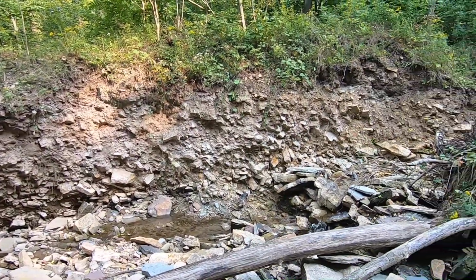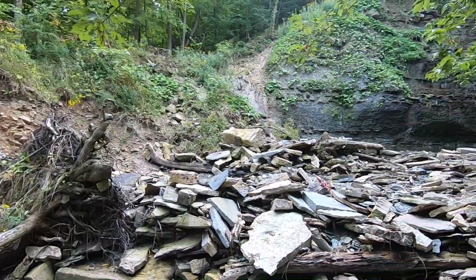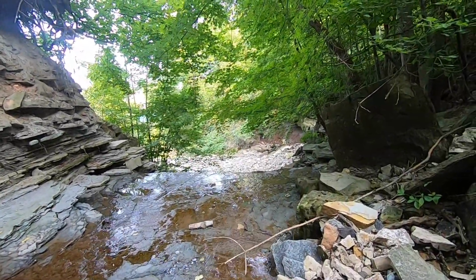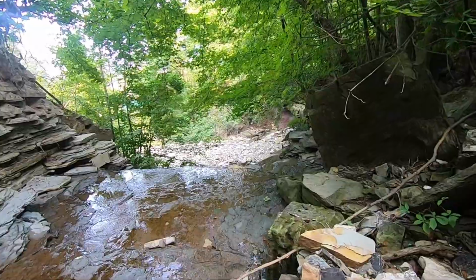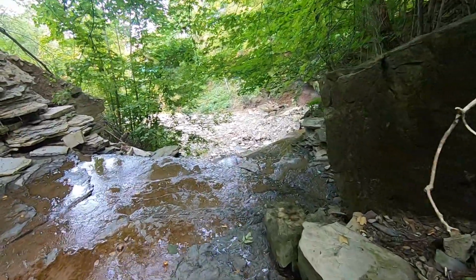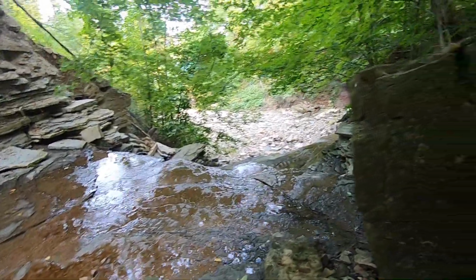Yeah, this has really eroded away at the earth over time here. Okay, guys, so here's a look at where we started. I'm at the upper section of the cascade of the lower waterfall right now. Just give me a second to get around here.